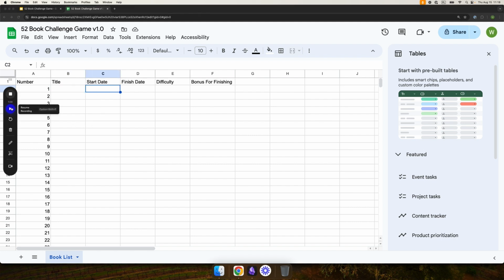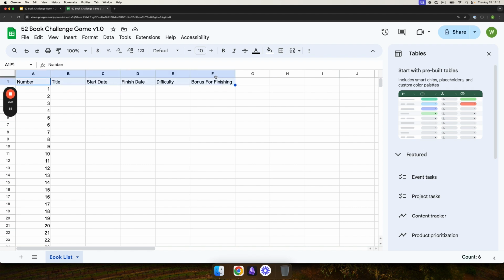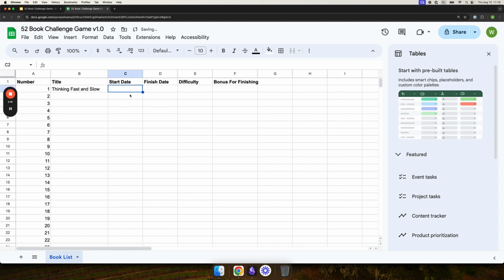Let me bold this, and for testing let me create the first title, for example, Thinking, Fast and Slow, and the start day will be today, but I will copy it and paste it to paste the number. Finish date is not finished, and there will be 3 types of difficulty.